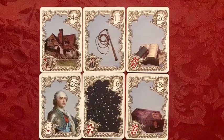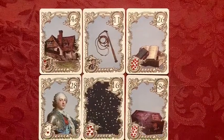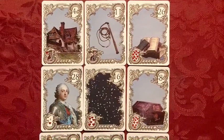Lenormand works best when you have an actual question. It's not very good for general readings. Okay, so here's an example of me doing a 9 card spread live on TV.